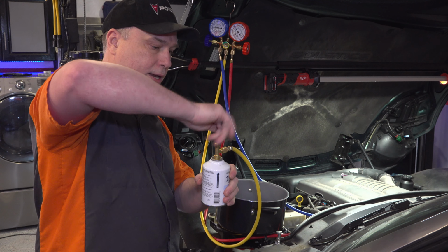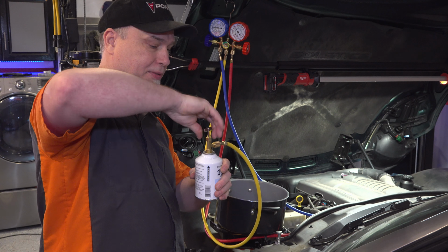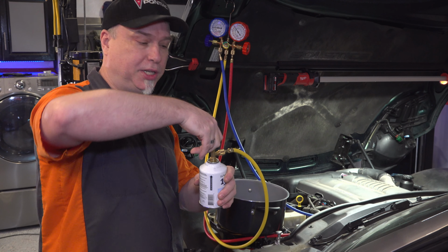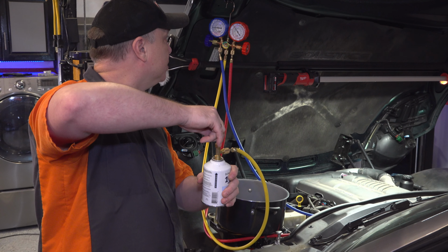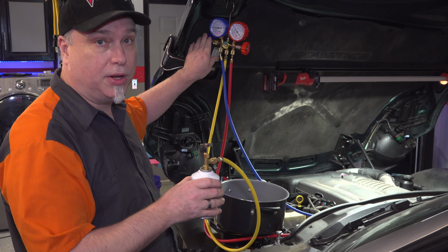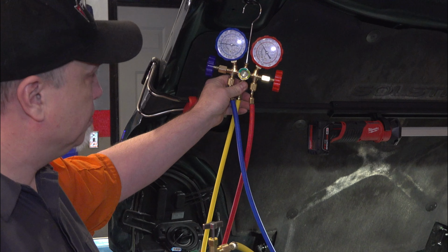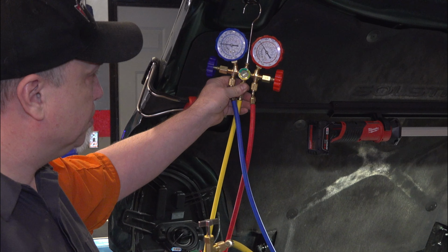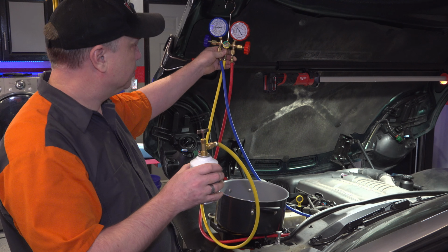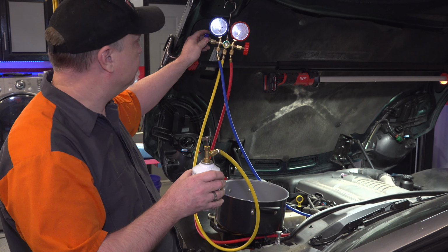And to open up the can, give it a twist. Once it's punctured, back it off. With this valve closed, we're going to purge. Okay. We'll open up the low side valve.